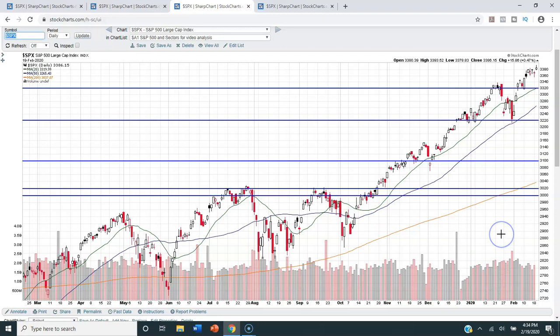So a couple of things to point out here. We have been above the 50-day moving average since the first part of really the second week in October. So we got up right here, as you can see, where my cursor's moving. We got up above the 50-day moving average, this blue line, and we have been above that 50 since then. That means we are now in our 19th week above the 50-day moving average.